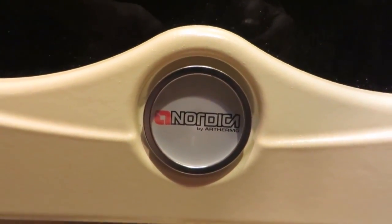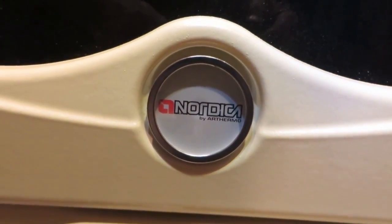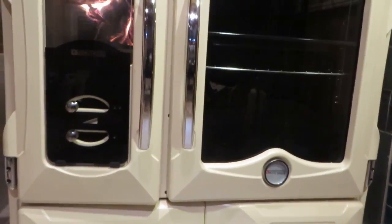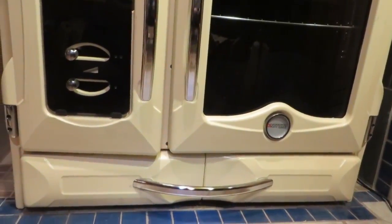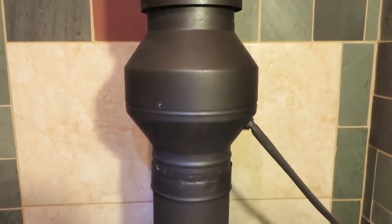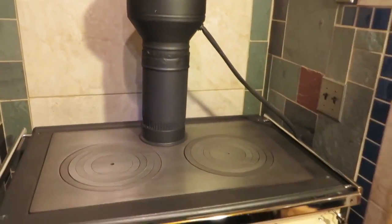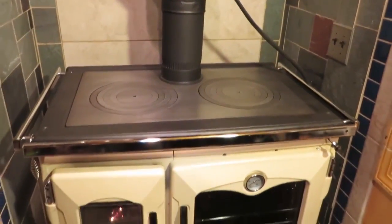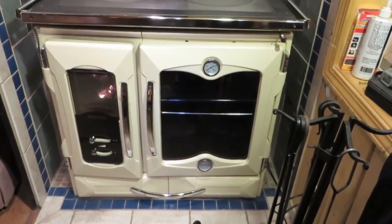We're looking at the Nordica Suprema. We've been burning it now for about a week or so. Kind of wanted to go over some of the features, and in this particular stove we are running a draw collar, and we just do that because it helps them draft a little better to get them going when you have a cold chimney. The chimney is always the engine that drives your stove.